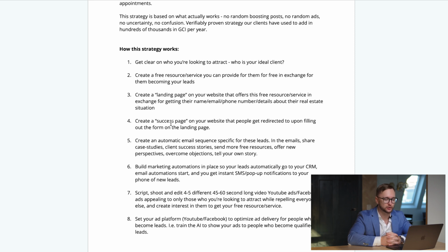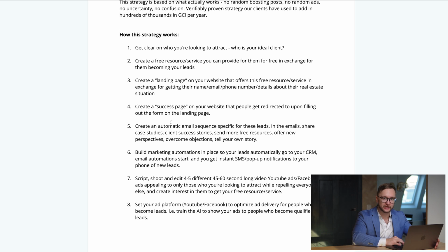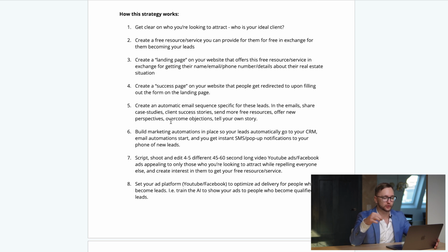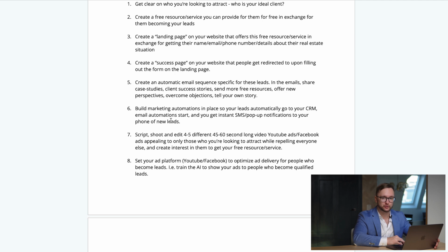Okay, what type of listings do you want to be working with? Now, number two, create a free resource or service you can provide them for free in exchange for becoming your leads. Now, after this, you create a landing page on your website that offers this free service or free resource in exchange for getting their contact information: name, email, phone number, details about the real estate situation.